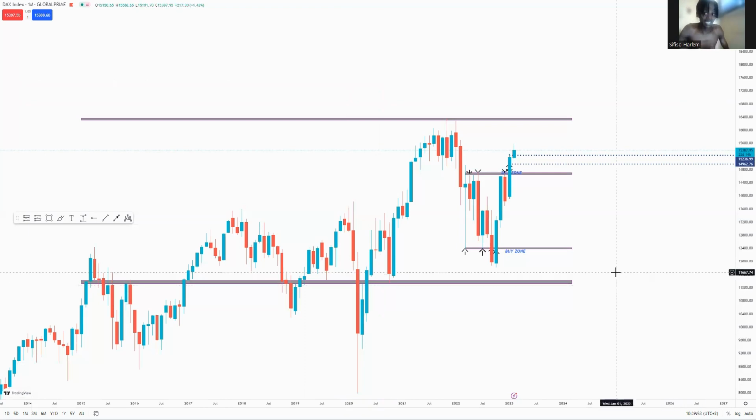So today we're working on German 30, the Xetra DAX. German 30, DAX 30, Xetra DAX, it depends on what you call it. You all know what it is: the top 30 companies. I think it's auto and industrial companies, which include BMW, Benz, and so on and so forth. I just don't know all of them, but I know the ones I understand.